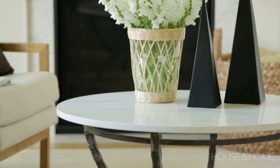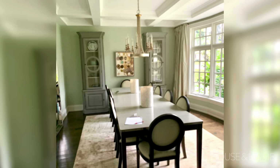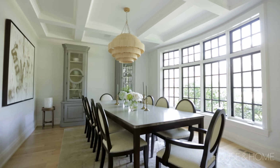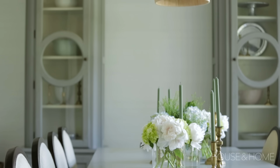Thankfully, our client had this beautiful dining set from Hickory Chair, and we were able to repurpose it and reuse it in the dining space. We removed a very heavy silk drape and actually never put any drapes back because we wanted to see more outside and allow that light in.